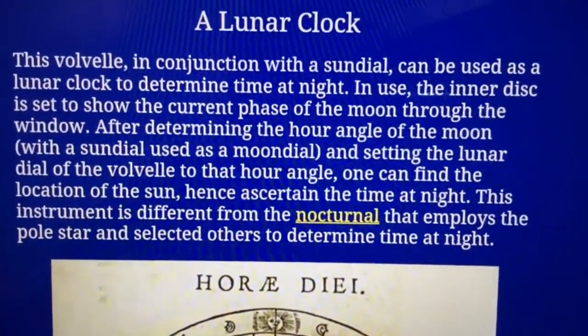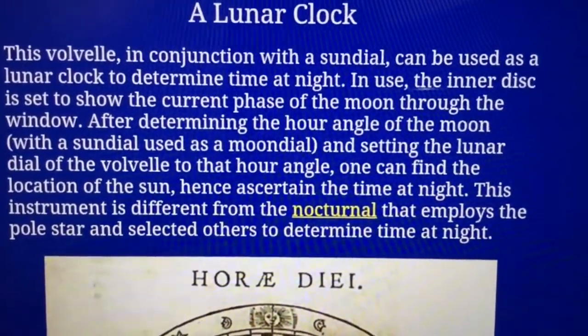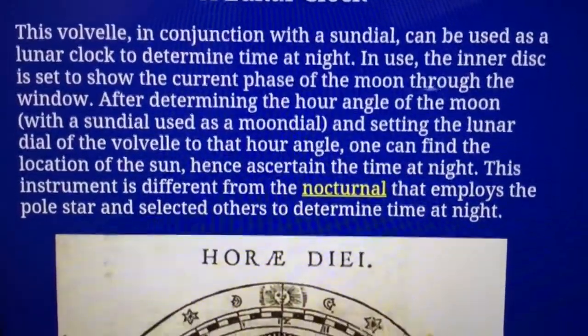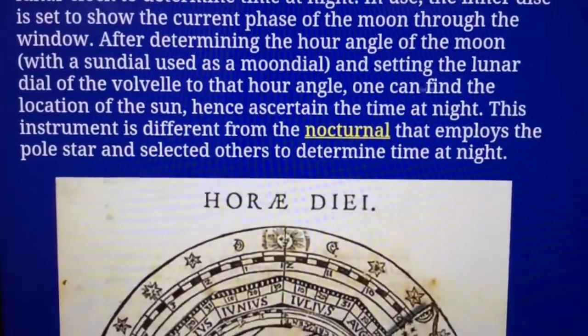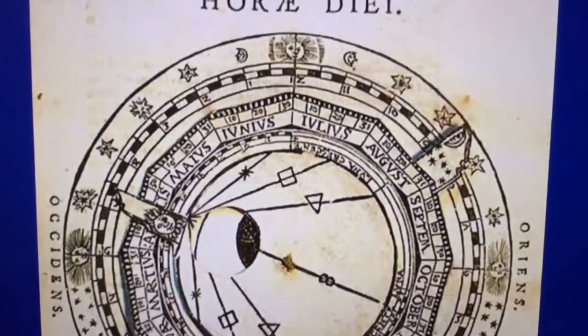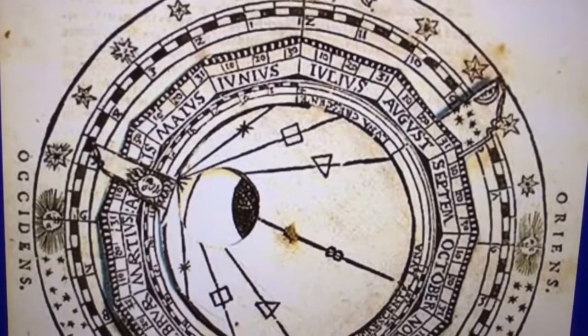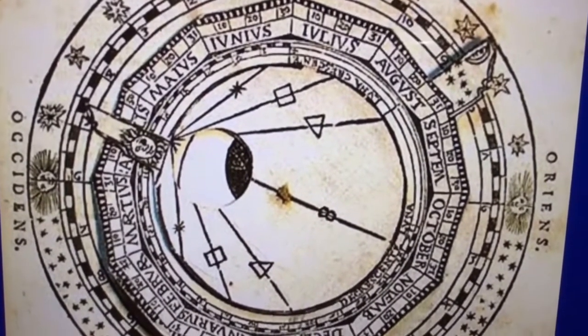Now here's the lunar clock. Now, notice they say that you can use a sundial or a sundial-type item for this. Okay, we'll take a look at it. This begs some experimentation to be done.